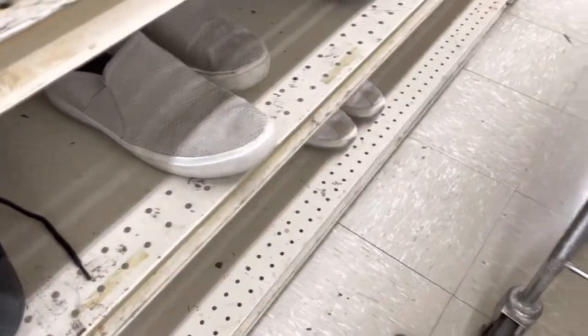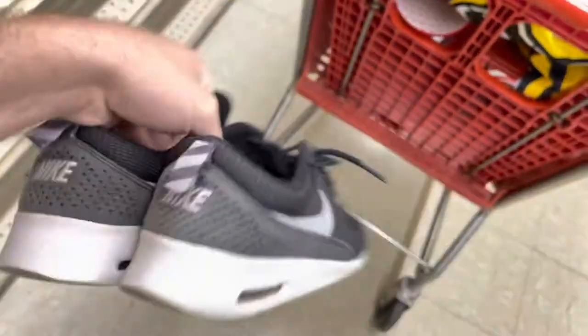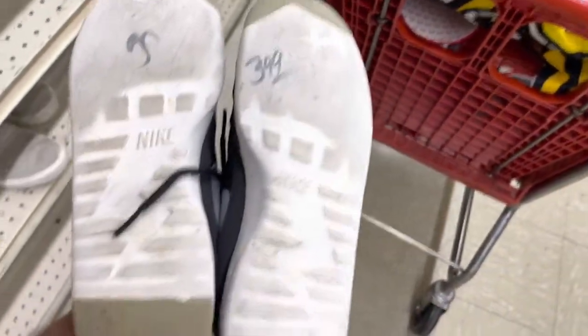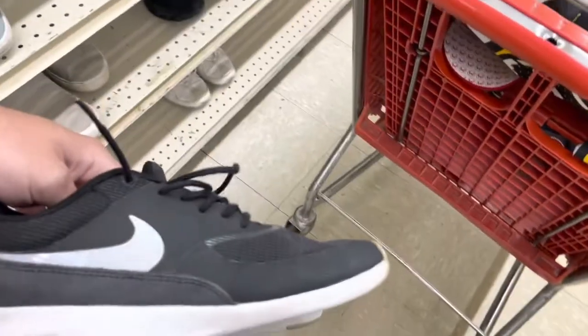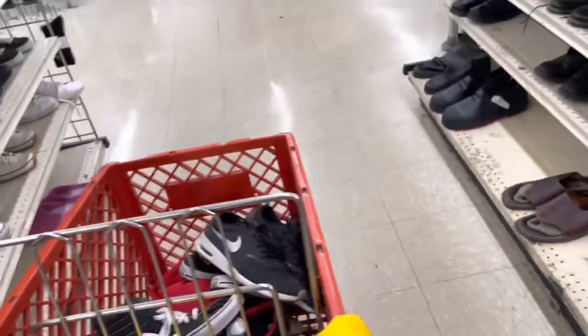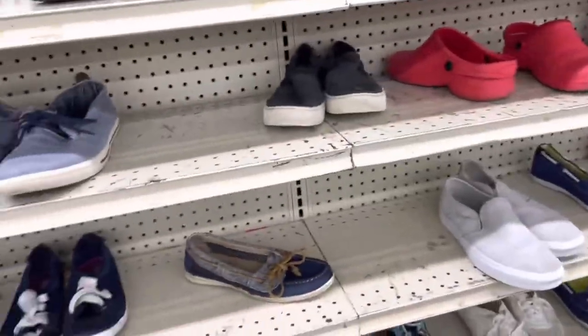But yeah, nothing's really going on too much in the shoes. I kind of see these Nikes right here. Air Max. Bottoms are kind of bare though, sadly. I'll kind of see how much they go for. Maybe it'll still be a good pickup and I'll just underprice it a little bit just because the bottoms are kind of bare there.